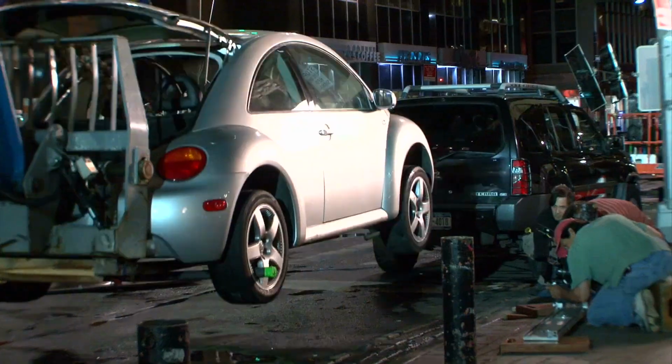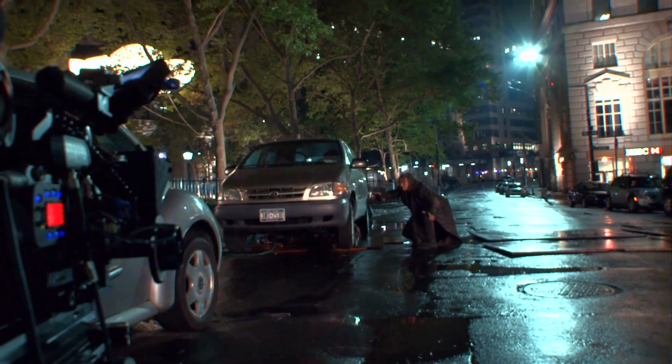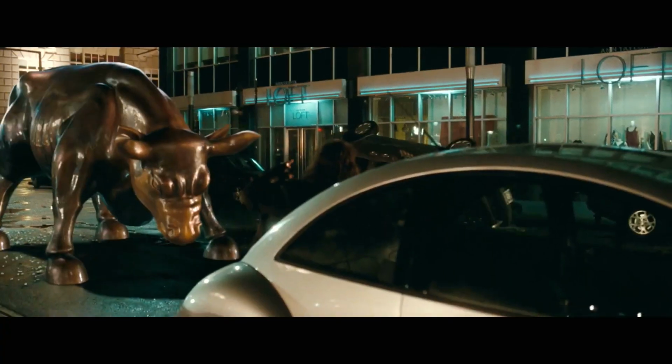We have several cars that are going to get rammed by the bull that implode, so we just suck in the side of the car. And at the same time, we're going to have a car flipper underneath it, and we'll do the implosion and the flip at the same time, so it's like the bull is sticking his head inside the car, crushing it, and then flinging it off his horns.